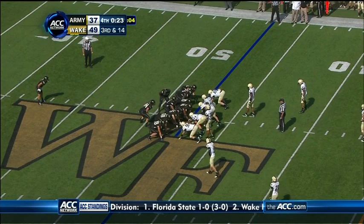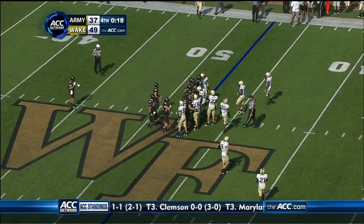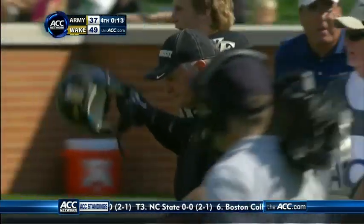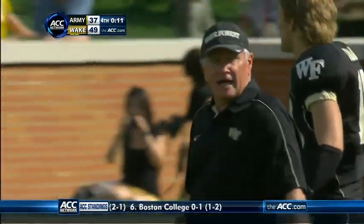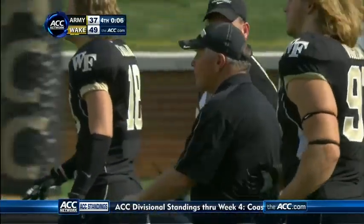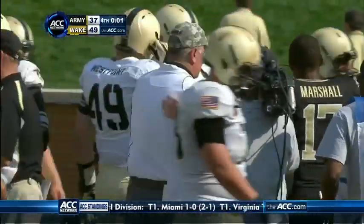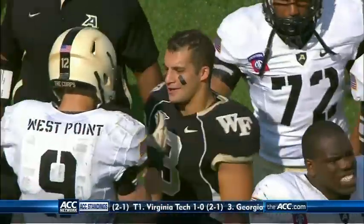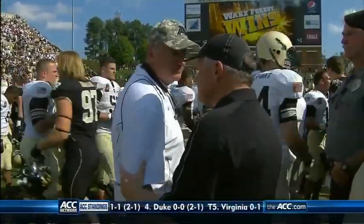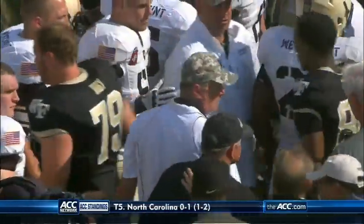Victory formation again for the final time, and they'll watch the clock roll away. And Wake Forest will wind up a winner in a wild affair here in Winston-Salem. The Demon Deacons come away scoring 49 points, and they needed a lot of it to hold off a determined Army team that was looking for their first victory of the season. And even though they didn't get it, Army is going to find themselves with close to 500 yards offense and 429 on the ground. For Wake Forest, they had 517, and the play of Tanner Price was one of the keys to this game here this afternoon.